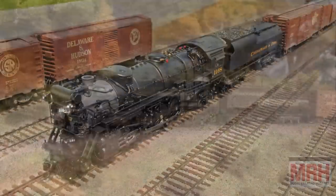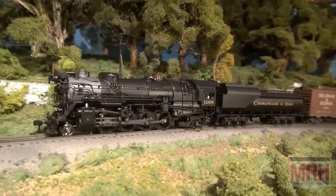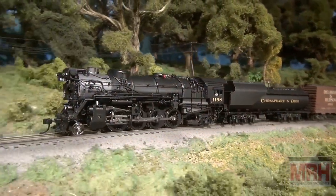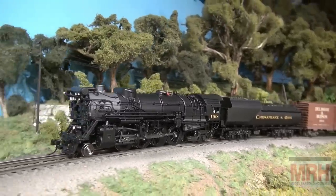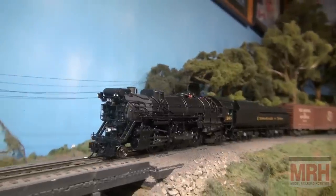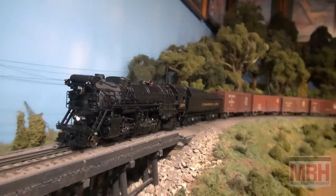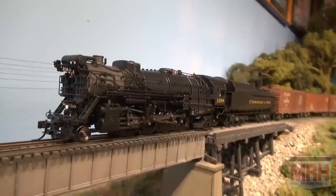These things have synchronized puffing smoke chuff sound, variable smoke intensity and timing. There's a lot of features packed into this little locomotive. It has a 5-pole can motor with skewed wound armatures, handcrafted brass boiler, cab, tender, heavy die-cast chassis, increased tractive effort. I mean, this is an absolutely gorgeous model.